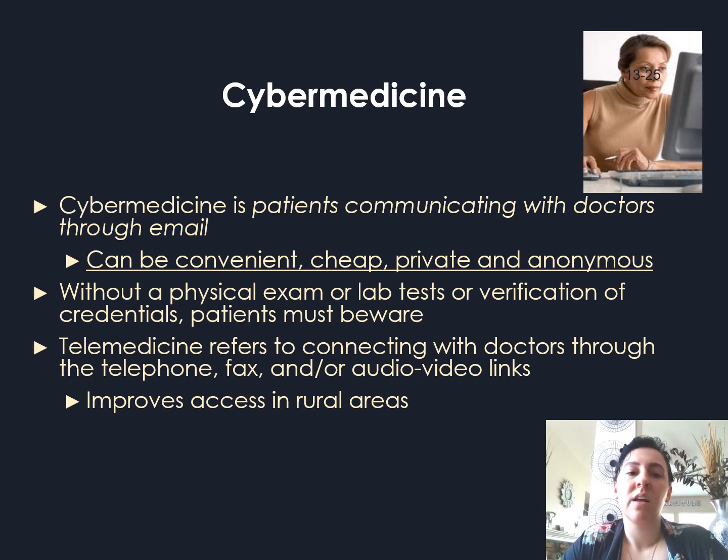So next, cybermedicine. Cybermedicine is patients communicating with physicians through email. This can be really convenient, cheap, private, anonymous. But without a physical exam or lab test or verification of credentials, patients should also be careful.